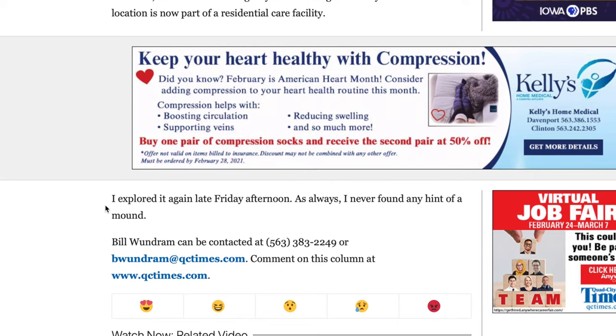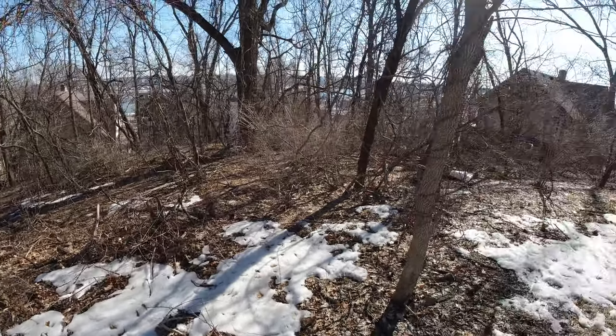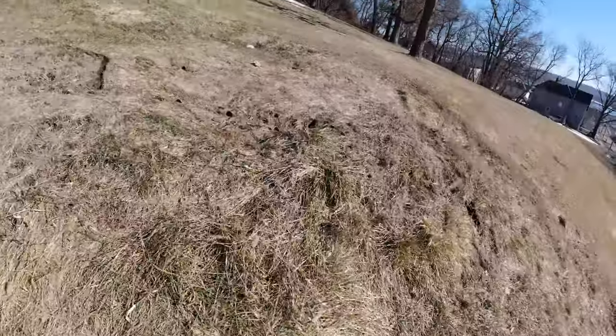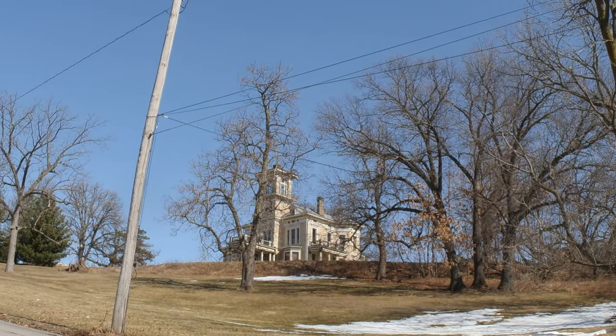It continues to say at the bottom, "I explored it again late Friday afternoon. As always, I never found any hint of a mound." And I too ventured to see if I could find this mound. "Perhaps in order to see the mass mound, we would need to take a few steps back."